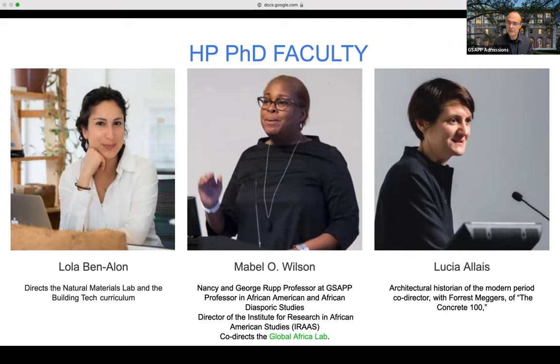projects on various materials that are more historically oriented. So using historical research as a way to upend or critique or rethink how we consider materials and historic materials and the flows of materials through our built environment. As institutional flows, as social flows, as political flows, as environmental flows. So she's been working on concrete for a number of years.